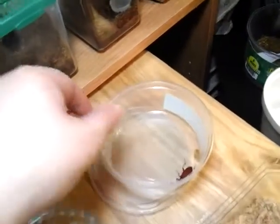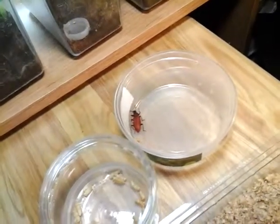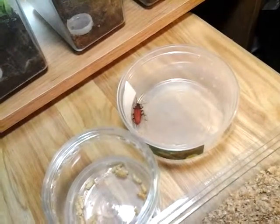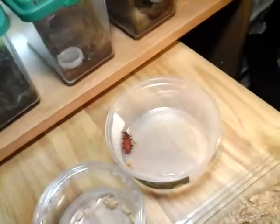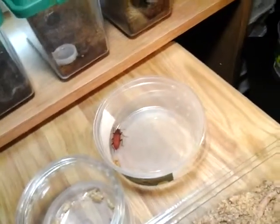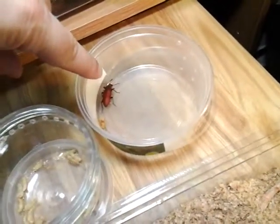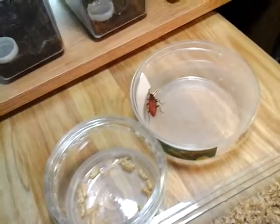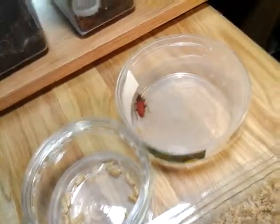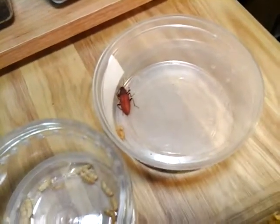But the smaller ones, even if you had a sling that was nice and feisty that takes on big prey and never had any problem with it, I still wouldn't feed it to them because you may break their fangs on the shell if they bite into the top part, the head and the thorax, because it's a lot harder than the abdomen part.